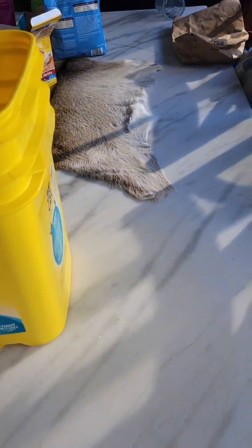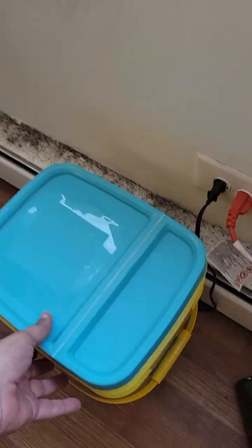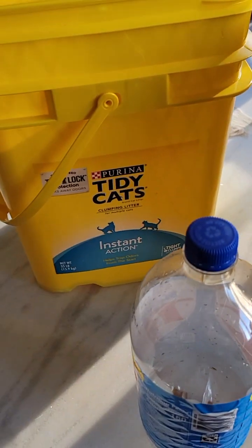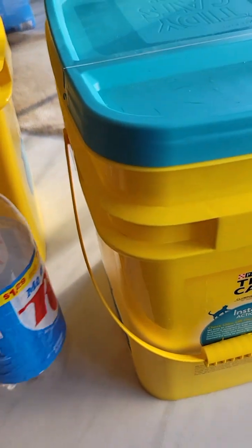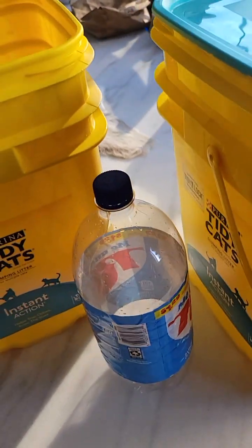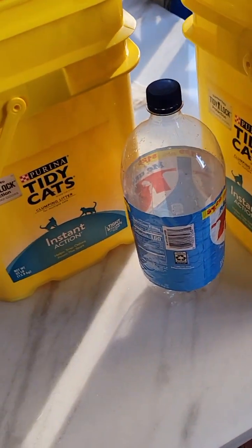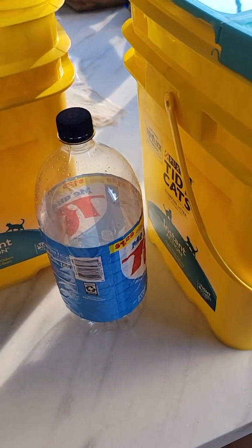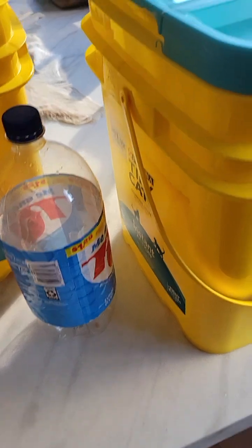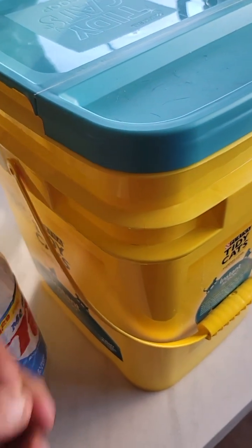But anyway, you don't have to go to the store to buy buckets, but buckets make a great storage supplement. You can use buckets for storage. That's if you have a cat. If you don't have a cat, maybe your friend or your neighbor has a cat. If they do, ask them. I'm sure you have a friend that has a cat.